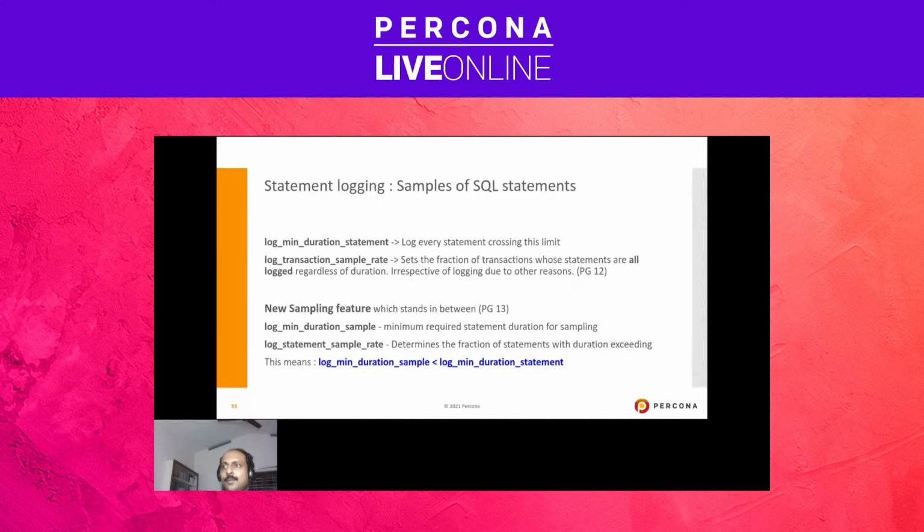So Postgres 12 introduced log_transaction_sample_rate, so samples of even the fast running queries will be captured. We can specify a sample percentage or value. And in Postgres 13, it is further improved. We have 2 more parameters to control the sampling. So we have log_min_duration_sample, which specifies the minimum required statement duration for sampling. Only those statements which cross this time limit will be considered for sampling, and those samples will be captured at the sampling rate, say 10% or 20% of those queries.